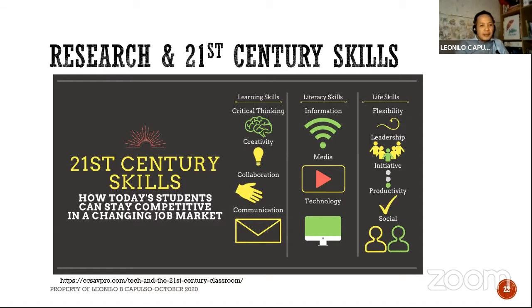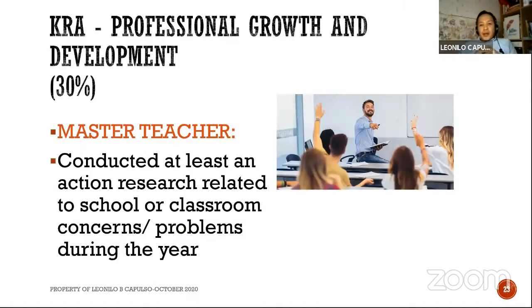Okay, there. So, another point why research is important is that the highly proficient teachers or the master teachers are expected to conduct at least one action research related to school concerns or classroom concerns during the school year. So this is important because it is one of the key results areas expected of teachers, and even Teacher 1 to 3 are expected to do it in order to become responsive teachers in their field.